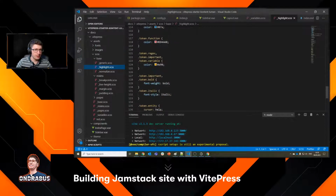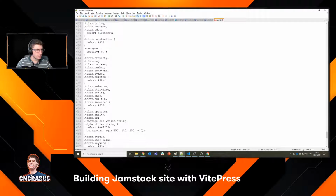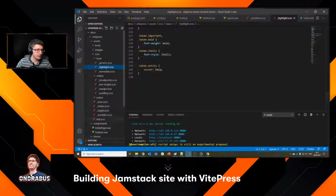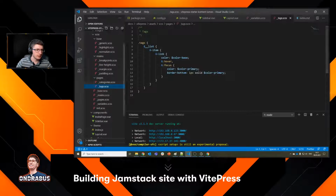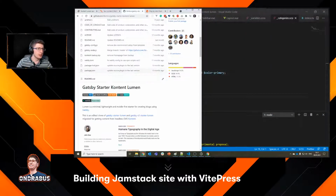So highlight has a few of these things. The last one is token.entity. And this is interesting. So the last thing that we have here is tags, or tags and categories then. So pages, tags and categories. Okay. But do we have that here? Oh, okay, here it is. So tags and categories. So this works well. It's actually everything is there. So I might be missing something from the original repo.